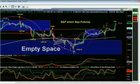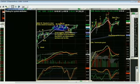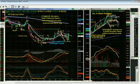Now I had another question, and the question in the den is, Basil, look at JOSB. That's Joseph A. Bank Clothiers. And in fact, we've been short the stock for a long time. And I added a short just a few days ago at 42.20. We took profits this morning, so we took $1 out of that. And now there's this huge move.